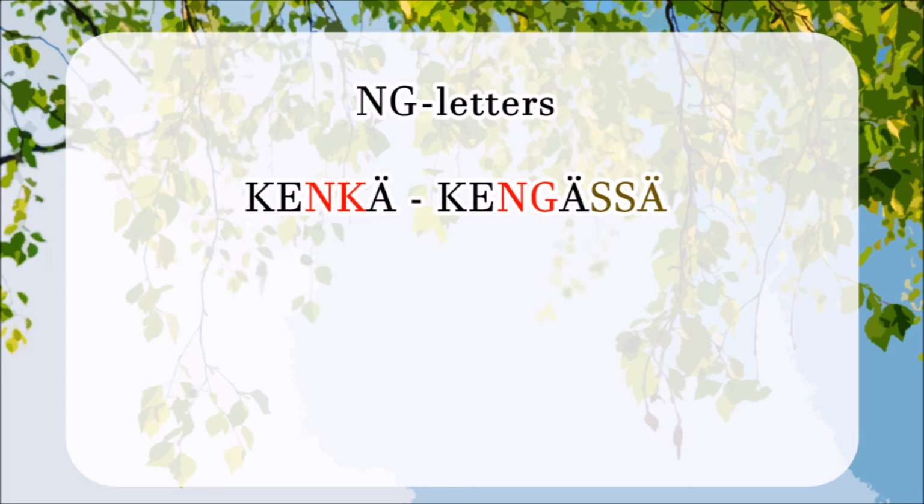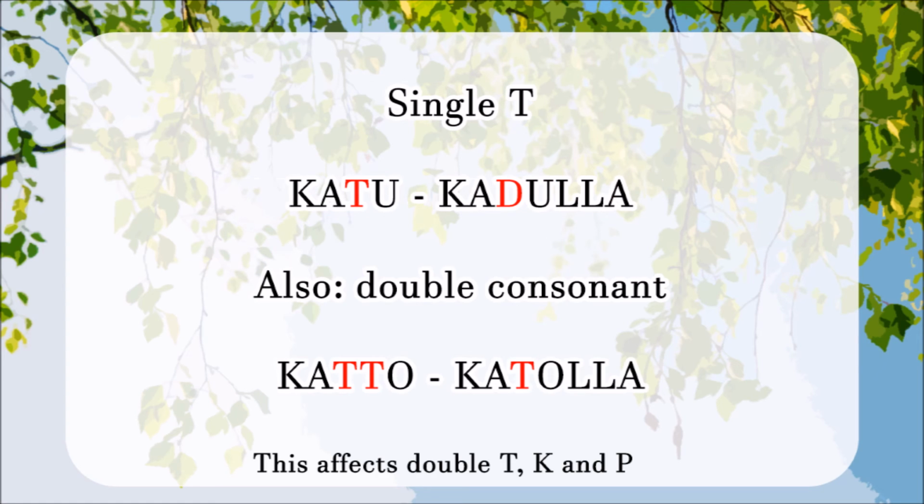Ng letters. Kenkä, kengässä. If there are letters nk in the middle of the word, they will change to ng. Look for my pronunciation 2 video for pronunciation advice. Single t. Katu, kadulla. If the word has single t, it will transform into d.